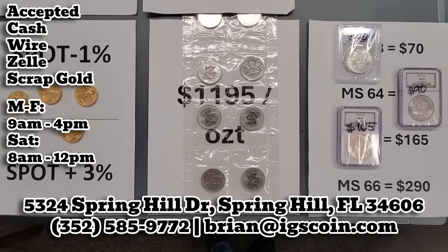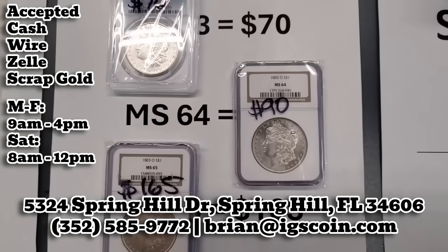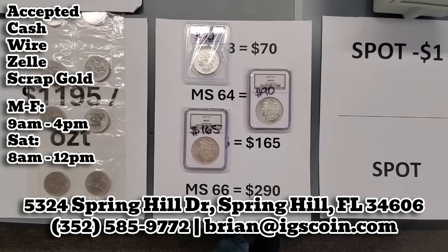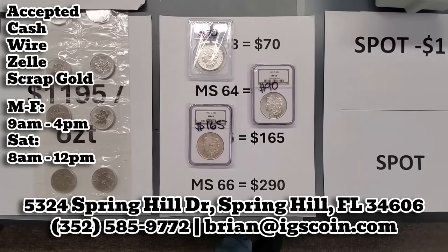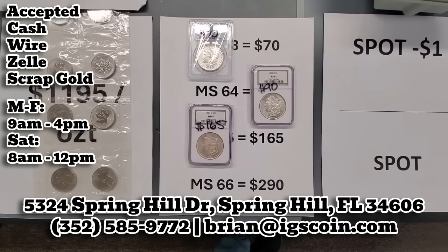All right, slab Morgans. MS63s we have at 70, MS64s we have at 90, MS65s we have at 165. I'm out of 66s for the time being. These are going to be graded by NGC or PCGS. They will not be raw or in-house graded. They won't be Annex. They won't be ICG.